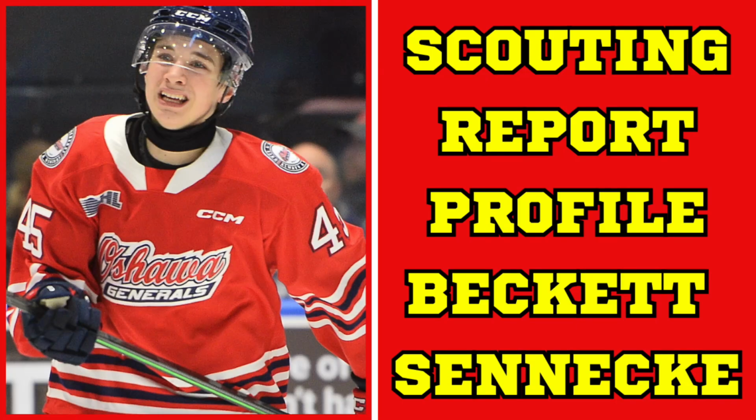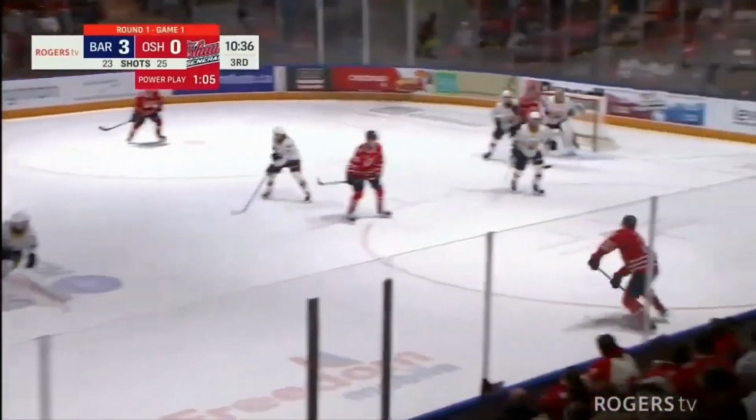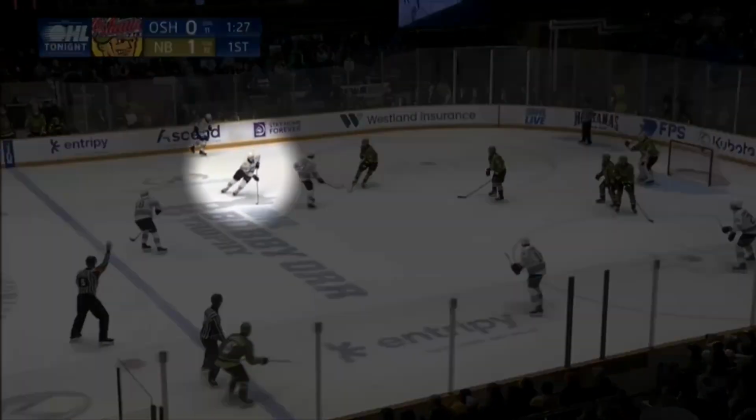Why Beckett Sennecke's skills make him a top 10 draft talent. There is no other player in this draft quite like Beckett Sennecke. Standing at 6'2", Sennecke isn't just the biggest second-half riser. He's a dynamic talent, embodying several impressive skills in one player.